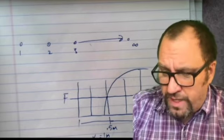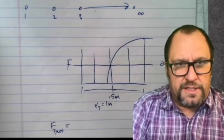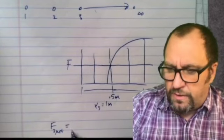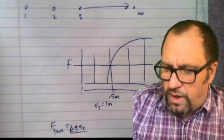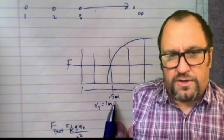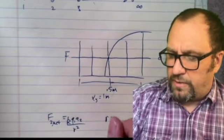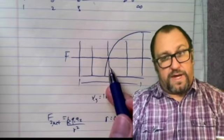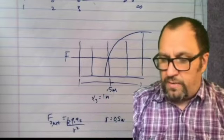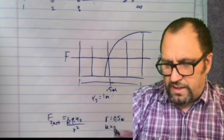So we know what our equation is: F equals K times Q1 times Q2 over R squared. We know what R squared is. For my numbers, R equals 0.5 meters, half that distance right there. Then we know what K is, and we know what Q1 is.